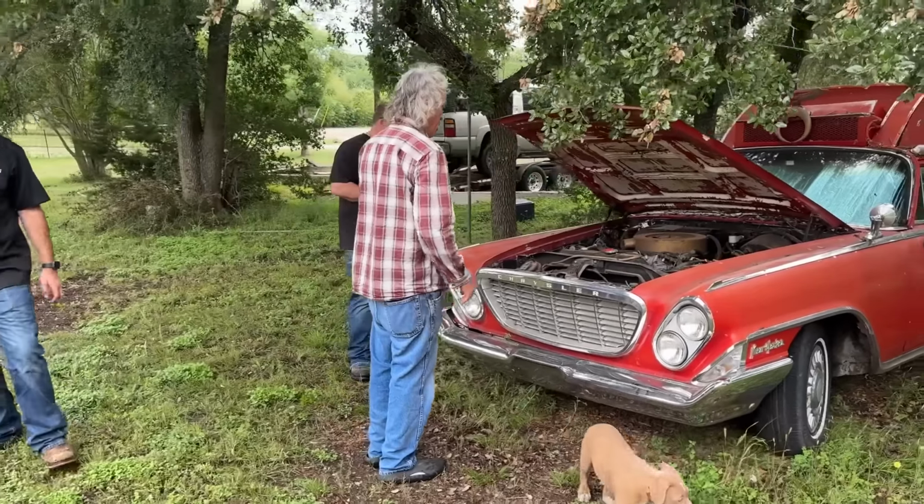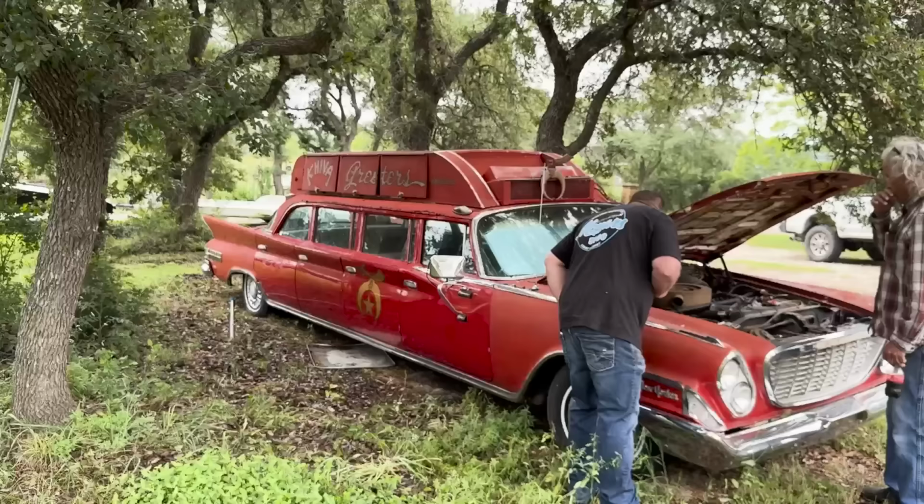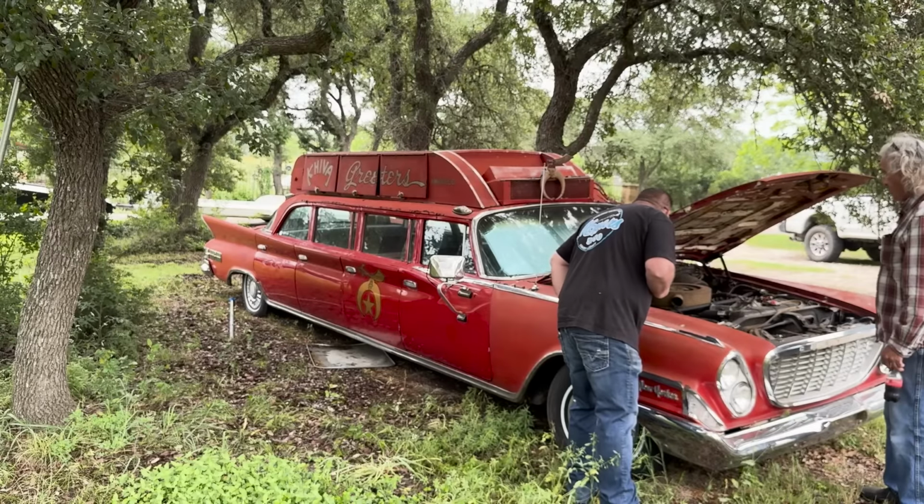I've been taking some stuff off, going through the wiring, sorting things out. I would imagine this is all original under here, the motor and stuff like that. I don't think so.